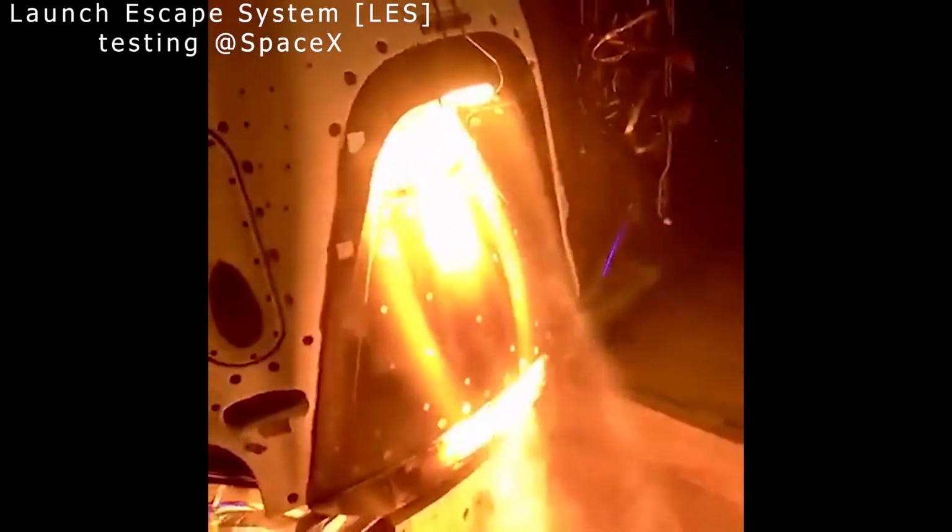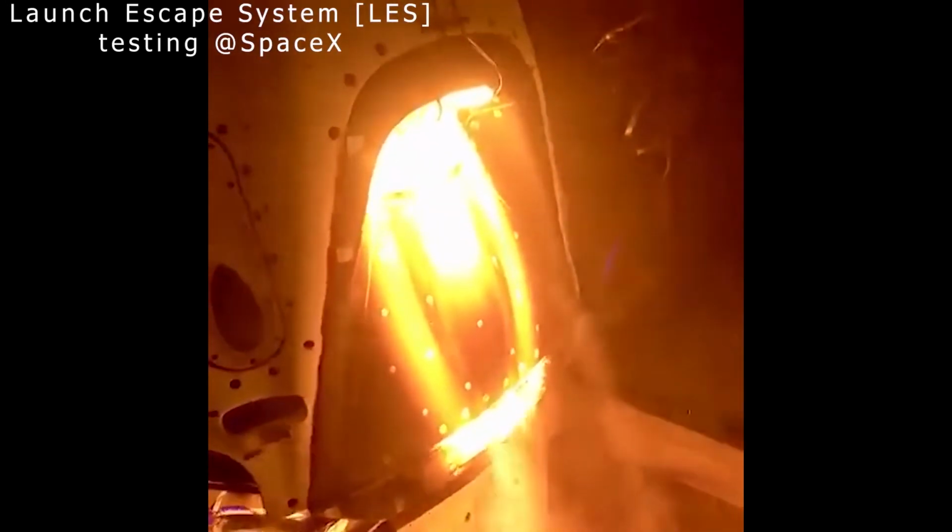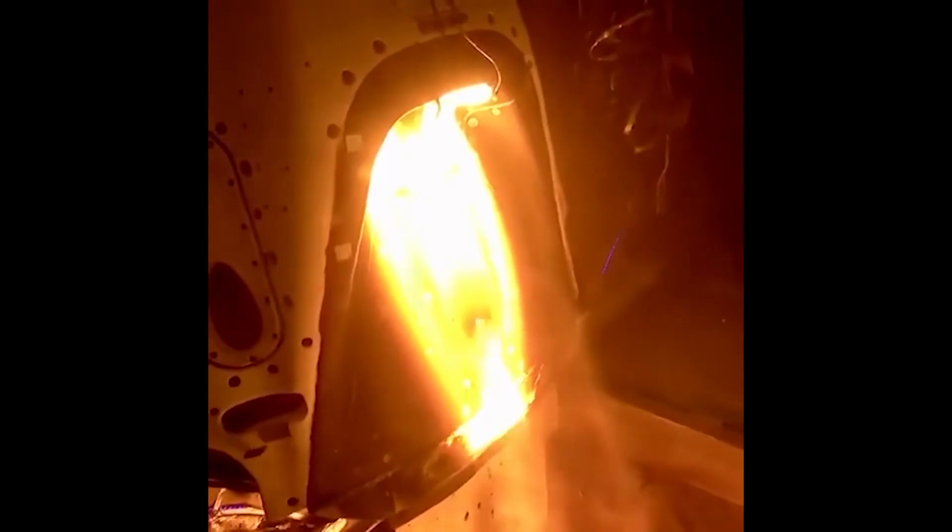During testing of the launch escape system in April 2019, a capsule exploded. But one shouldn't panic, as this is exactly what testing is for. You should ask GLaDOS.